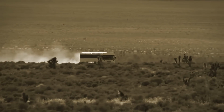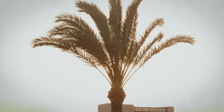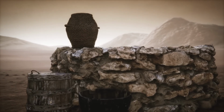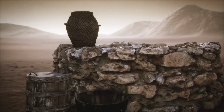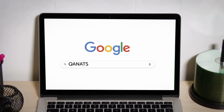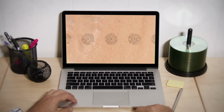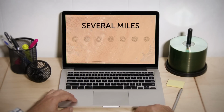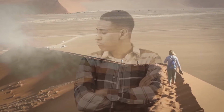You take a local bus, sit back, and enjoy the ride. The landscape in northern Algeria is filled with ancient-looking towns. You even see ruins of wells along the way, on the outskirts of smaller cities. Opening Google satellite images, you can see the Qanat's markings on the ground, a series of holes running down several miles. But as soon as you arrive, you find out you were wrong.